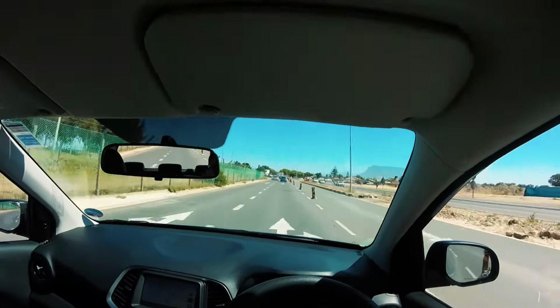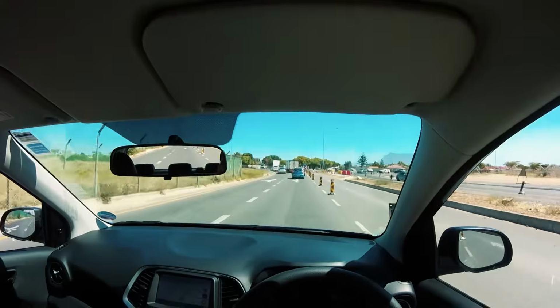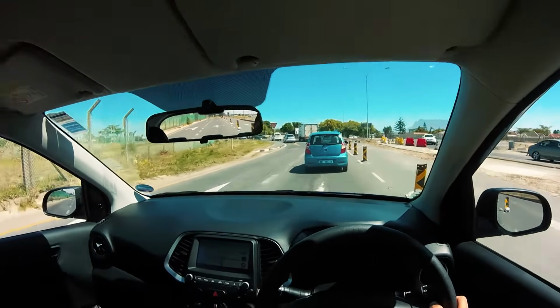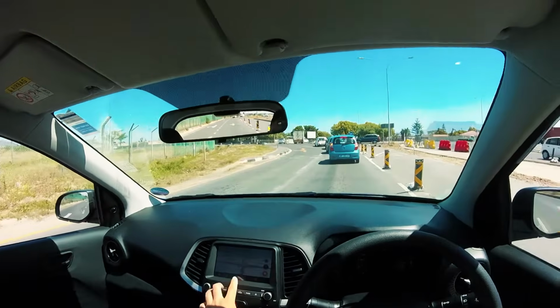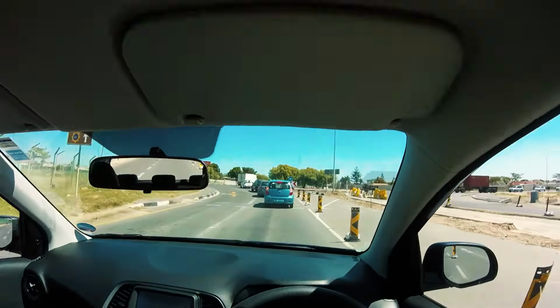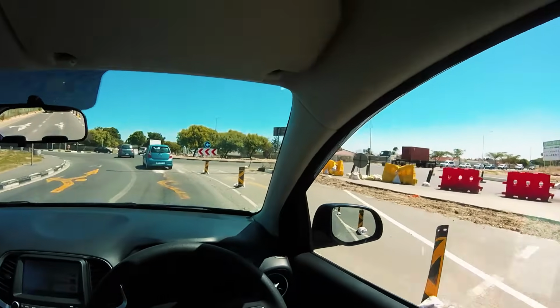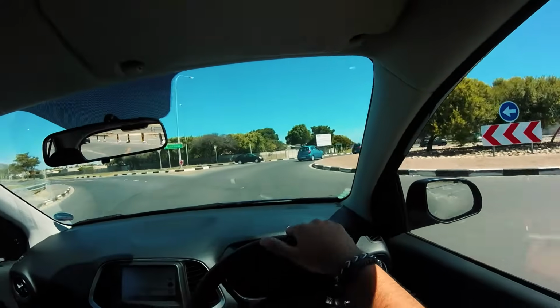Overall noise in here, not too bad, much better than the previous version. And if I turn the volume of the radio up, I can drown out some of that noise. But it's a cheap car. It's certainly better than the other cheap cars I've driven here on Liberebil.